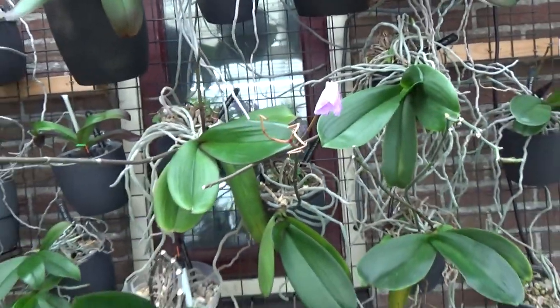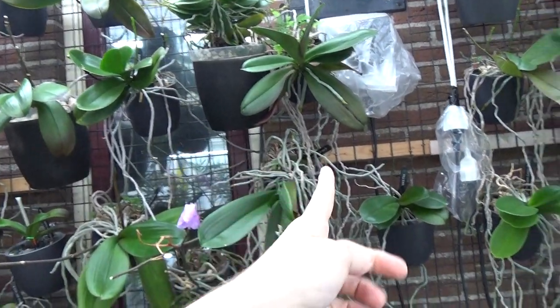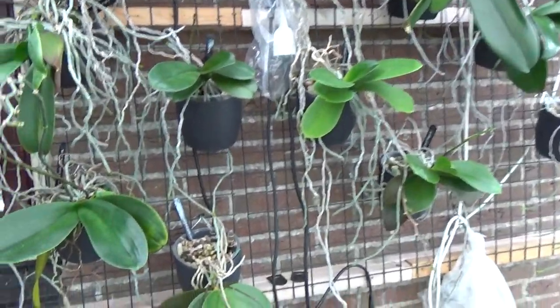So far, so good. We have this lot, so we're now going to have a look at the last lot. So far, like I said, so good.